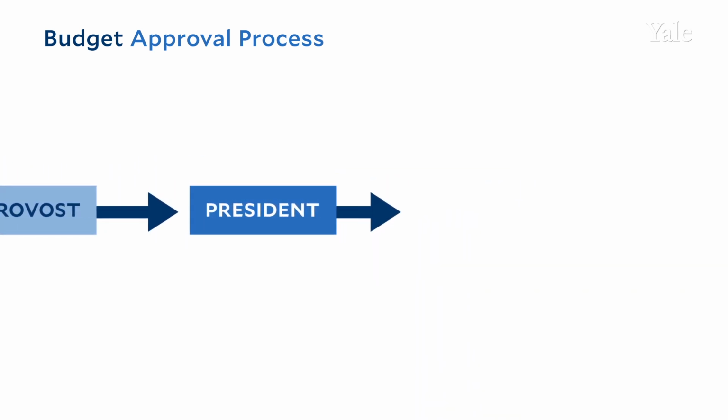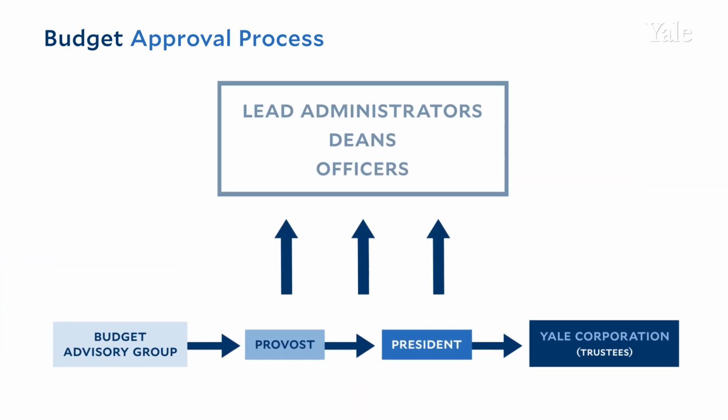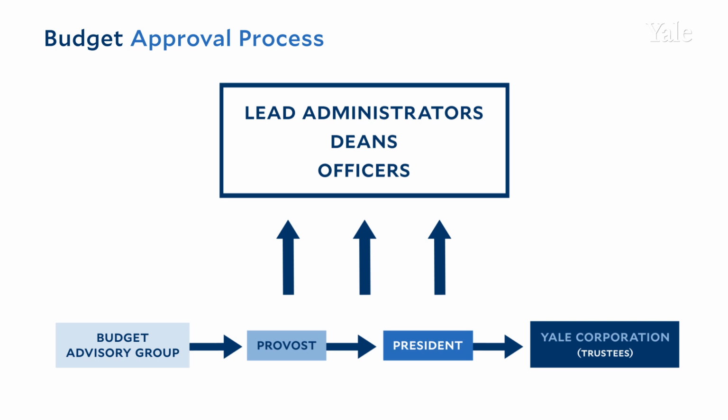presents it in the June corporation meeting to the trustees of Yale University for approval. Once we gain approval, we communicate all that to the lead administrators, the deans and officers for the new year. And that happens in June, and we turn over the new year on July 1st.